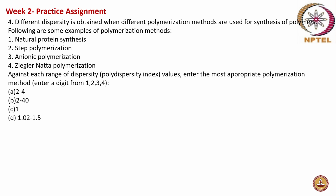Dispersity index, you all remember, right? How the molecular weight distribution happens, whether it is monodispersed, whether all the molecules at the end of the polymerization have the same molecular weight, or different molecular weights. I discussed this in the week 1 lecture: the polydispersity index, and monodispersed and polydispersed systems. Because in polymerization you end up with large molecules, after the reaction all the macromolecules formed will not have the same molecular weight. It will be a molecular weight distribution.